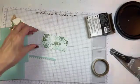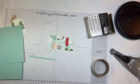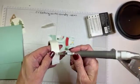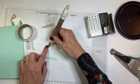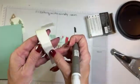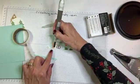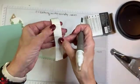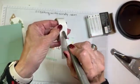Oh, I don't want that one. Make sure I wasn't putting something away that I needed. All right, so what I did is I just, on the back of this, just took some glue dots and put them, kind of folded them over a little bit and put them right along the bottom. So I'm kind of, I don't know if you can see, but I'm kind of folding them over to make them a little skinnier. And that's what I'm going to adhere my little pom-pom trim with.